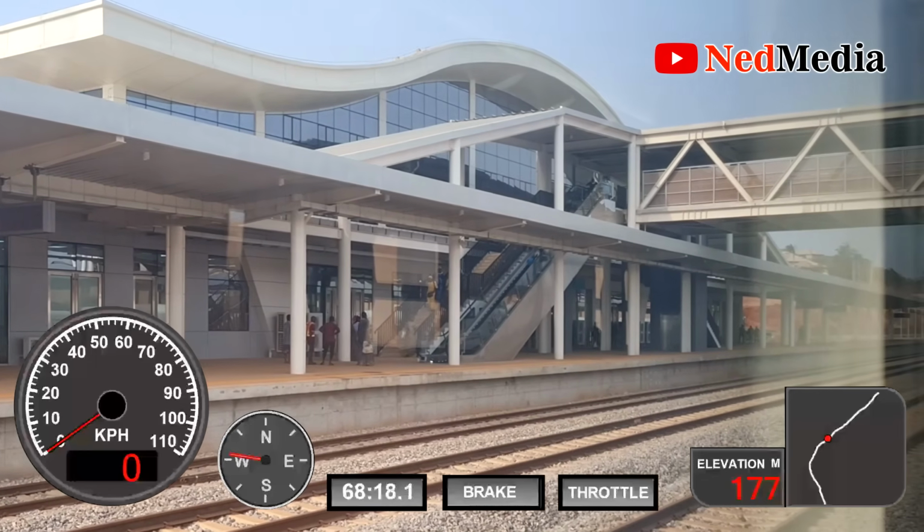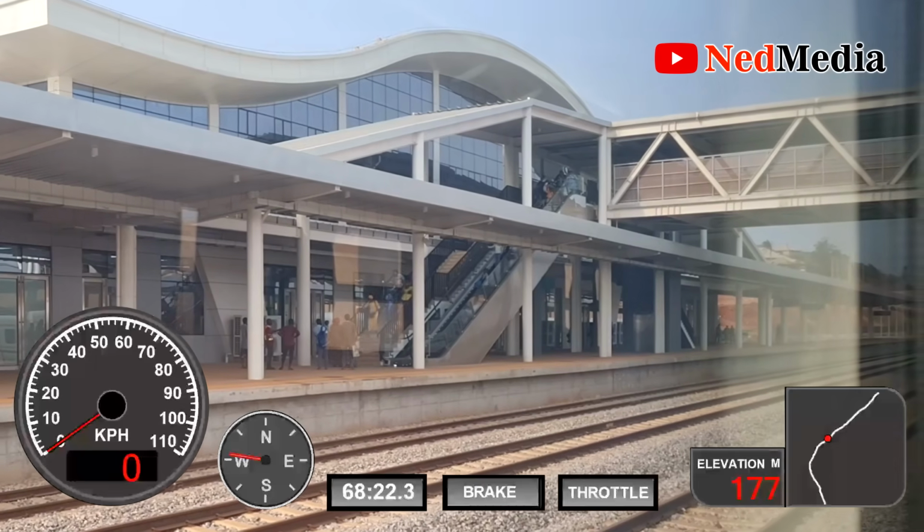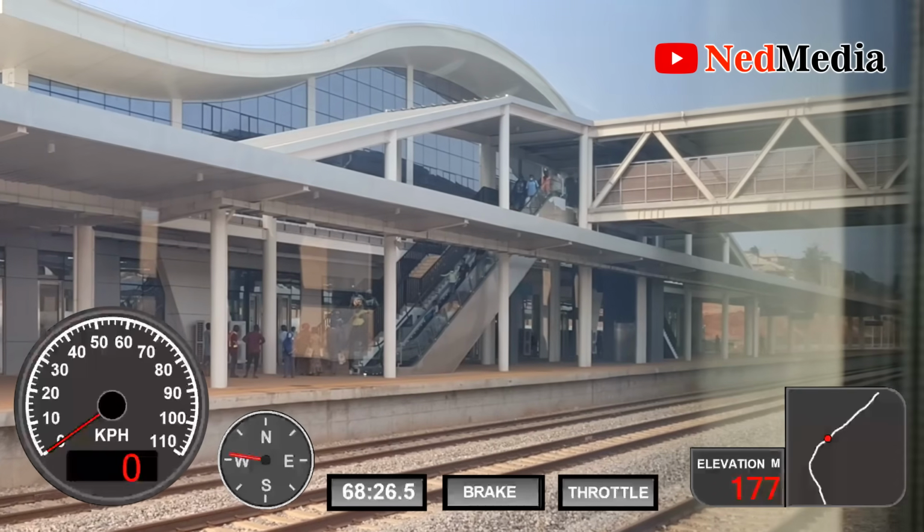The trains always depart on the hour. Yes, there's no delay whatsoever. Even if it's empty, it leaves on the hour.